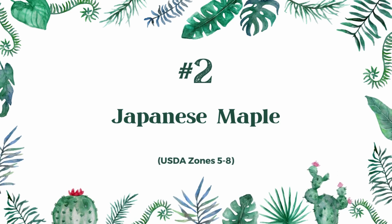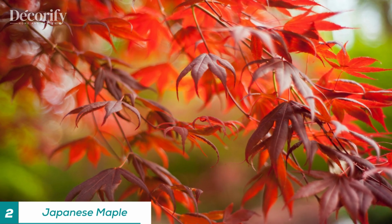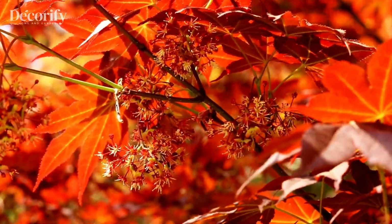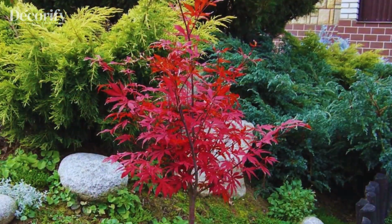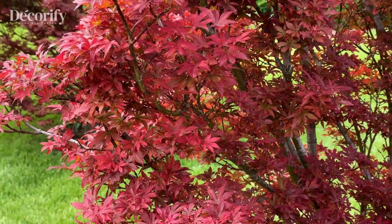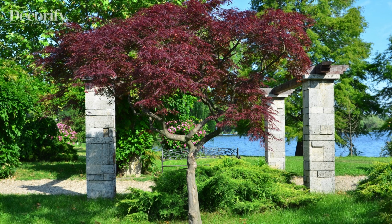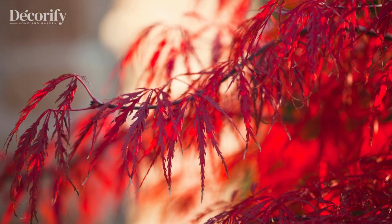Now, let's turn our attention to the Japanese maple. This iconic tree is the epitome of elegance, with its striking foliage and architectural form. But did you know that Japanese maples come in a plethora of cultivars, each offering its own unique charm? From the fiery reds of bloodgood to the delicate laces of dissectum, there's a Japanese maple for every taste and space. And with its hardiness in zones 5 to 8, this versatile tree can grace gardens across a wide range of climates.